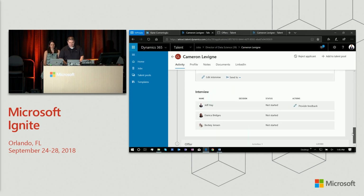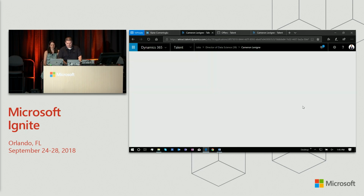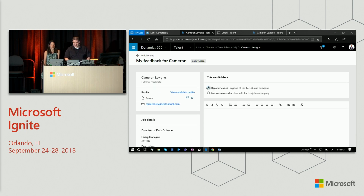But there's always the official interview feedback that I do need to keep to indicate. So when I come into the feedback as an interviewer, I can quickly get to Cameron's full profile, know who I'm interviewing and what it is about that person. I can also get to the job details down below, all in one place, as well as quickly make a recommendation and move him forward.